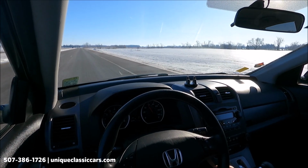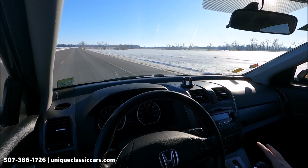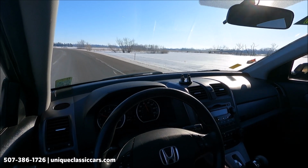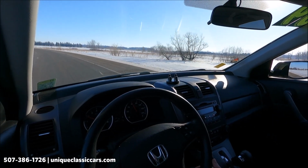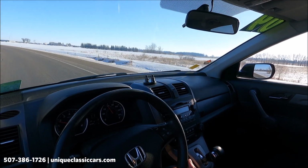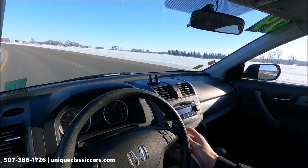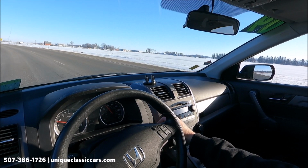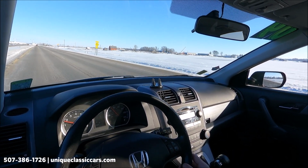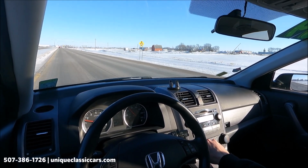quiet, smooth. It's an automatic, technically on the dash, I would say. Good power. We're doing a little over 55 right now, and no wind noise or anything like that. Our blinker indicators all work. Our front wiper works. Our rear wiper works. The blower motor does function.